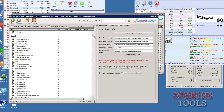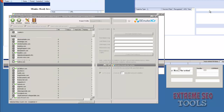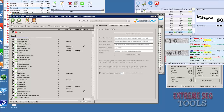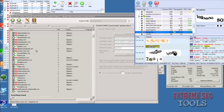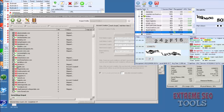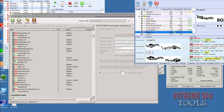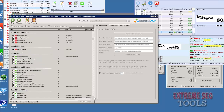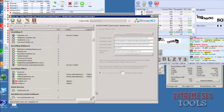So again, you could come back here and then just select sites without account and then run it again, and you'll probably get another 25%. So I'll do that right now. I'm just going to pause it and I'll show you when it's done. Okay, so we got a few more. This one, this one, this one. So we got 3 more of those really hard ones solved and tons more of the easy ones.